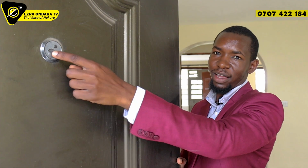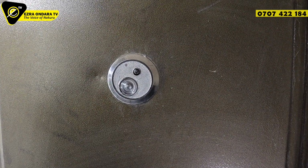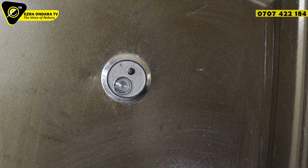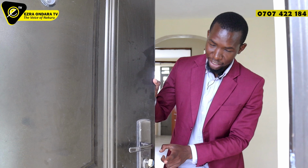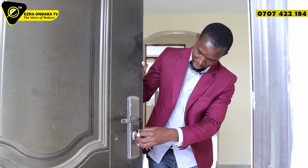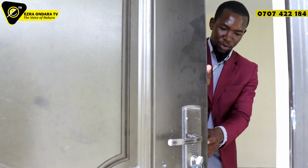Okay, we have this camera here. So when you're inside and somebody has just knocked, you can always peep through and see who that person is. Do I know them? If you don't know them, watch out now. I like their lock here. Danka, you should show this one because they have multiple locks here. Okay, nice. You see that one?